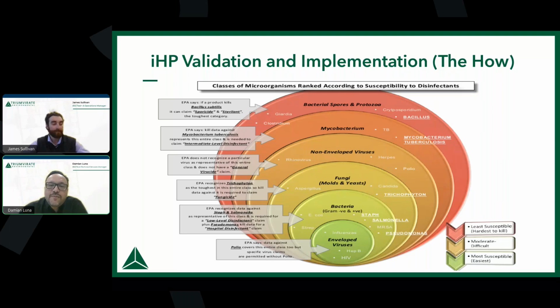The slide shows how effective the IHP system is. The green is going to be things such as HIV and Hep B, and then it goes all the way up to the red, where it tackles some of the more difficult things, such as bacterial spores and protozoa. So as you can see, it hits the full range. Hopefully a lot of you can make this out. Maybe you can squint and see what some of these say on here, but it's definitely the graphic.